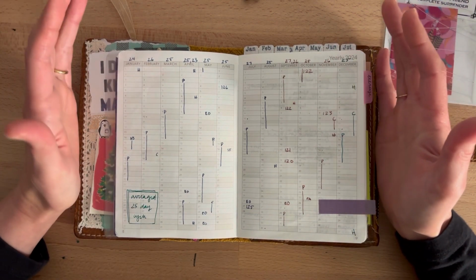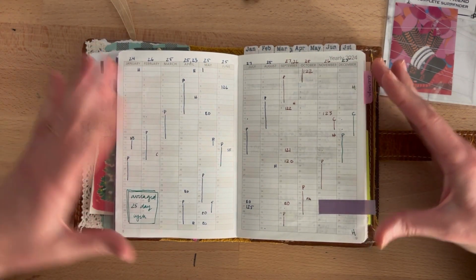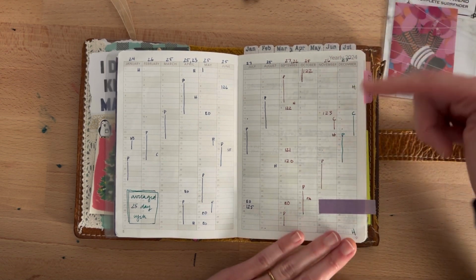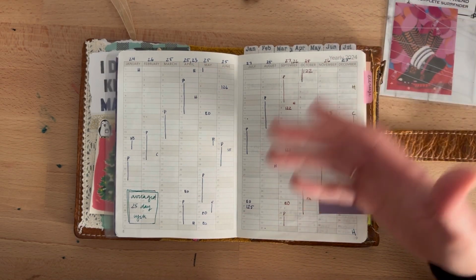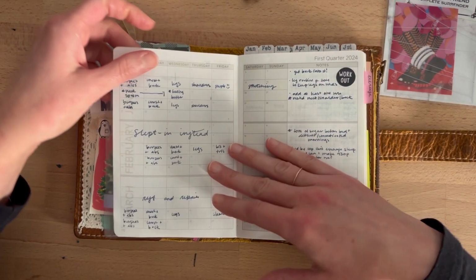This is one of the most functional spreads in my planner, and I love that I can see it all on these 2 pages. So I had several headaches at the end of the year. So I was like, well, I wonder if there's a pattern here, so I could really easily just look back over the whole year and see what was going on when I had a headache. So I really like this 2-page spread. This is one of my favorite things in here.